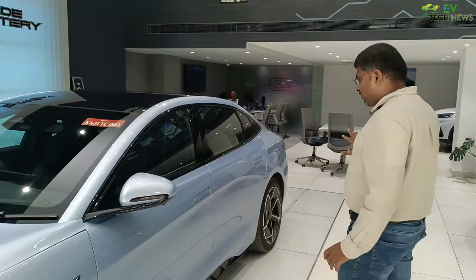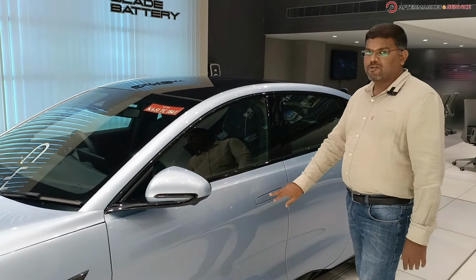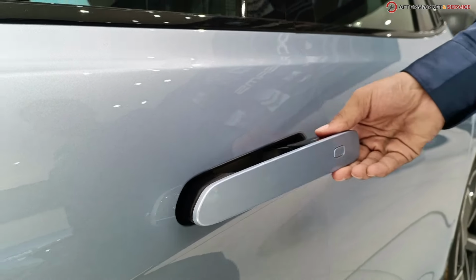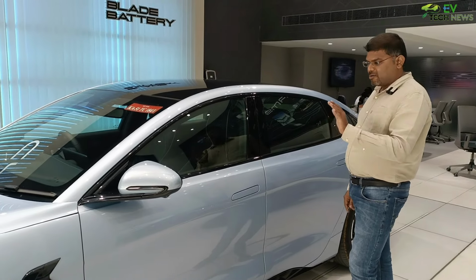In terms of the overall profile, to maintain the aerodynamics of the vehicle, this vehicle is loaded with flush-fit door handles, which pop up when you press the door unlock and lock keys. And the electric mirrors are adjustable and automatically foldable.